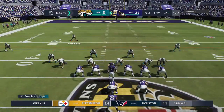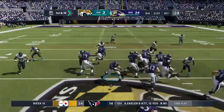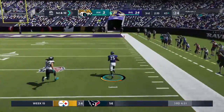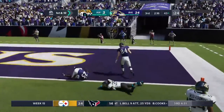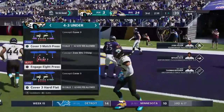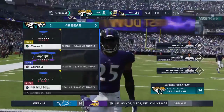So 1st and 10, and if they score on this drive, we might have to start digging in for second half blowout material. 20! And he takes it down deep into enemy territory. A big play that time for the Ravens. 43 yards on the ground.